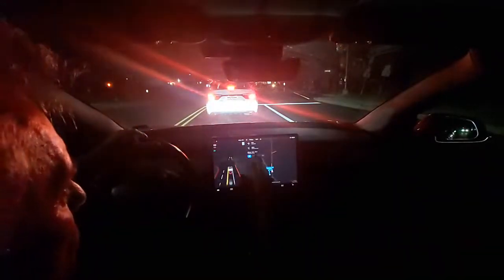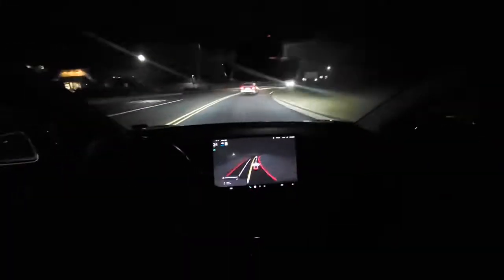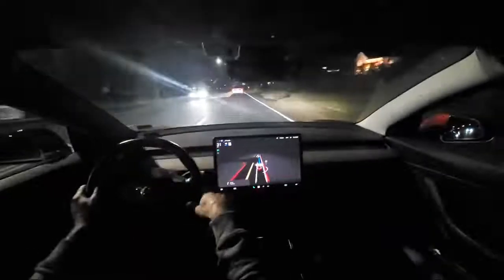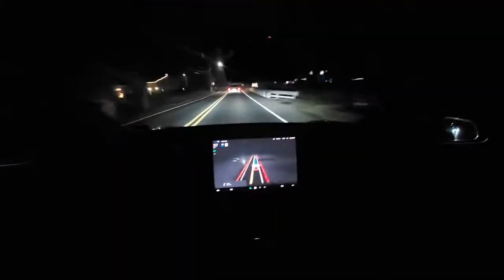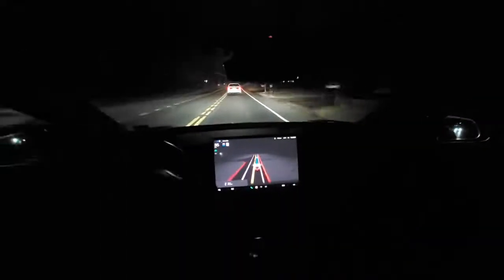We will put in home as our destination and tell it to go. Okay, there we go. So we are headed towards this really hairpin left and right with a bridge to go under. And there's basically a wall that you've got to avoid, the wall of the bridge. So I'm pretty curious how it does here.